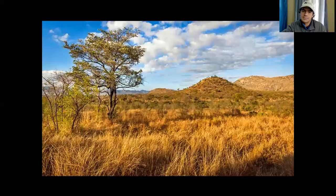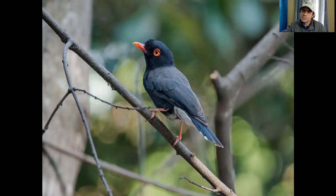The other good birds that we can get around the nursery and around the bird hide: gorgeous bush shrike is often in the area, bearded scrub robin. And then around the nursery's had rarities over the years as well. Blue-mantled crested flycatcher, the wood owl sometimes in the nursery. So you can see this whole area is just really, really great for birding and well worth spending some time.